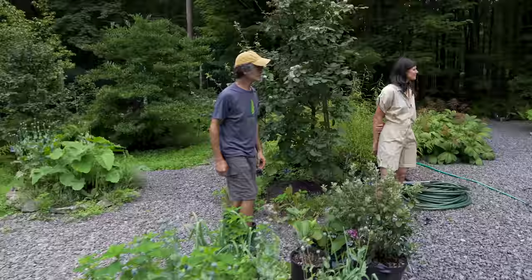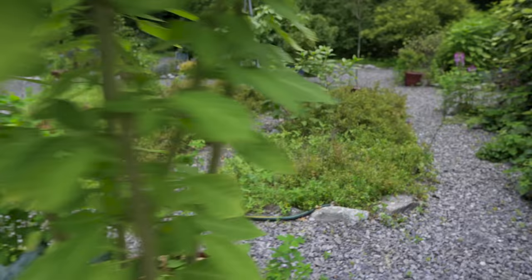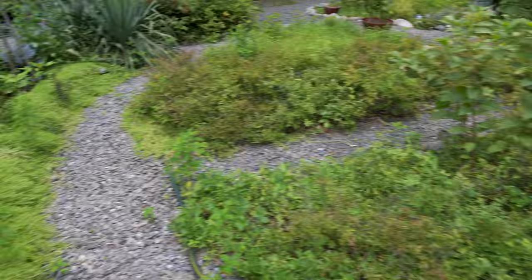We kept three beds of the low bush blueberry, just to kind of remind us. We're now just starting to refurbish the beds because they haven't been producing fruit. Are these the Crocosmias? Yeah, Lucifer. Those are like the most popular, I feel. And they're reliable.